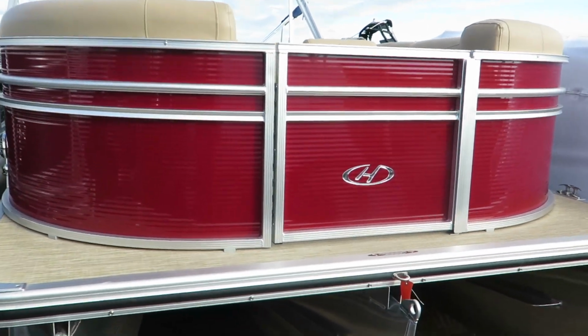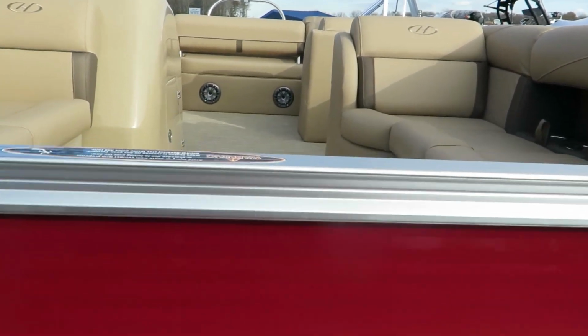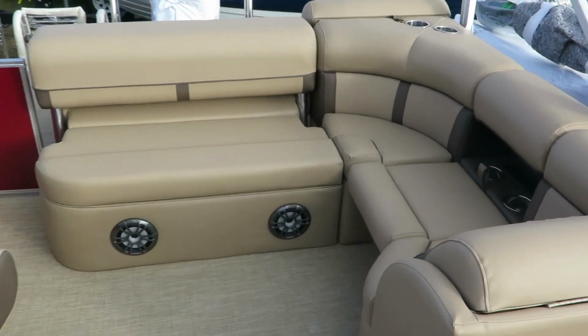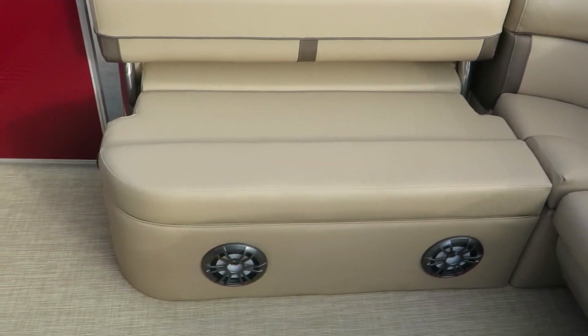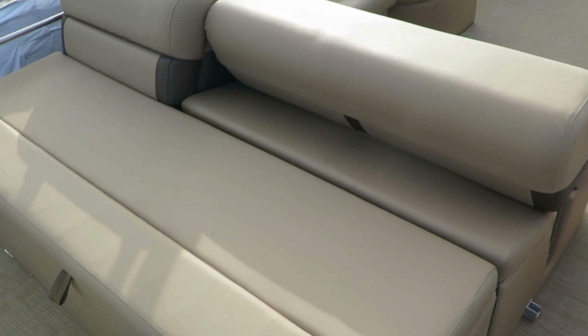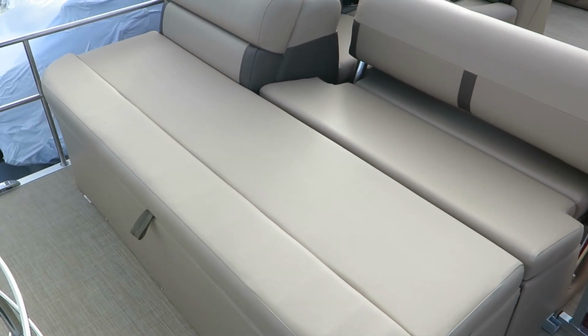Today we're looking at the all-new 2019 23-foot Harris Pontoon Cruiser. This is our SL layout, which is our single lounger. As you can see, walking to the back, we have a nice lounger here in the back, a couple speakers below, and if you walk out to the back, the bench, as you see there, can also flip to allow a nice place to sit.